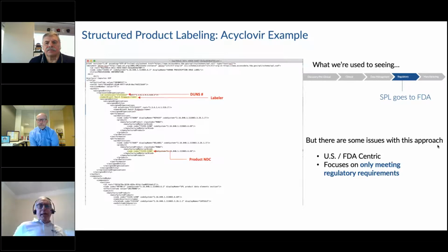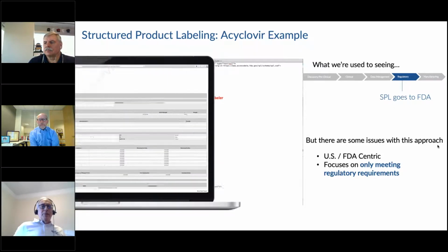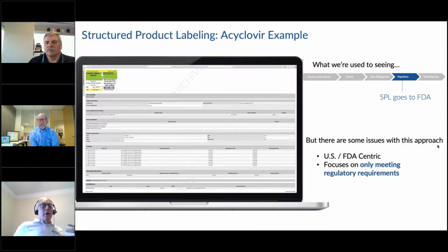Now, what you're looking at on the screen is rather intimidating, but we just wanted to give you a feel for what's in there. So we highlighted certain aspects, such as the DUNS number and the labeler name, and that all ends up being shown in this table when you go to DailyMed or other sites. When you look at the label after all the package inserts, you'll get the package images, and then this table that summarizes all of the drug product information for that drug: the dosage form, the route of administration, the ingredients, the strength, the moiety, the inactive ingredients, and the packaging, as well as the manufacturing. So all that goes into this SPL file.